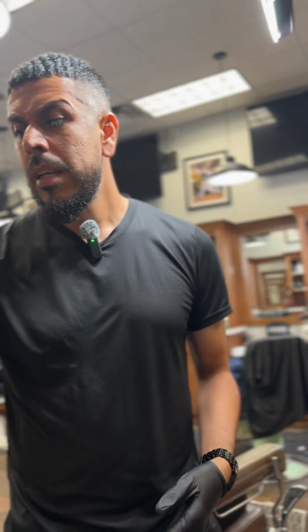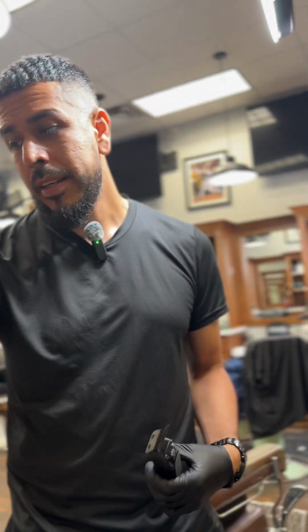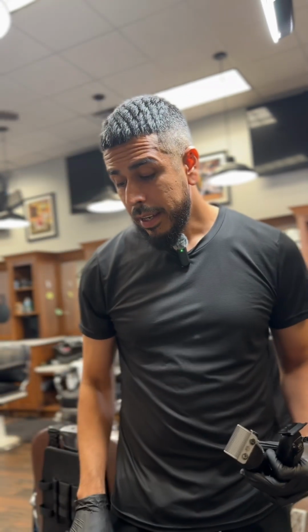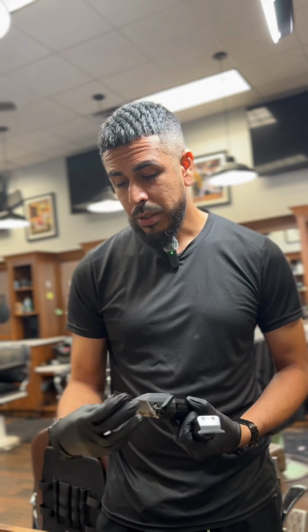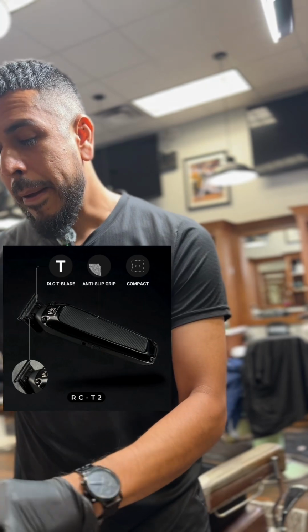I guess I can say I have about a year of experience with it, and for me, it has been one of the tools that has assisted me with getting through clientele when it's a back-to-back day, and of course the RC T2, which is the trimmer.